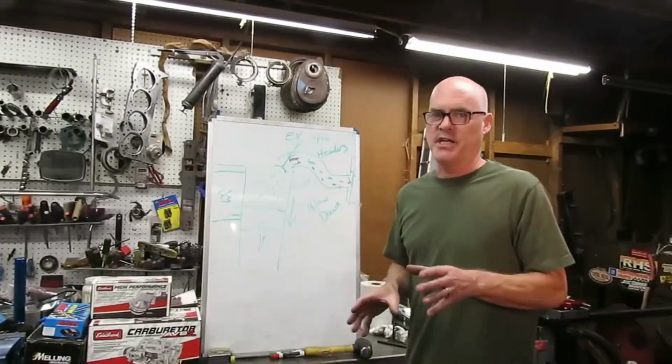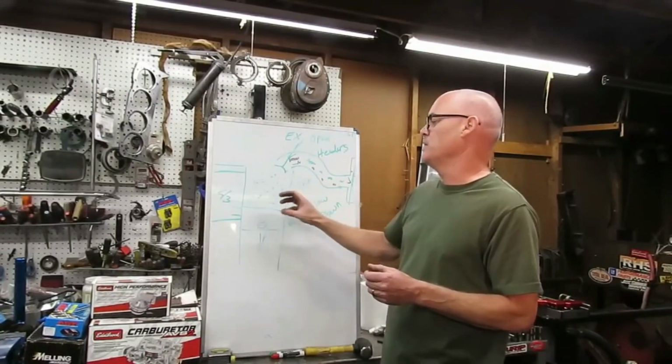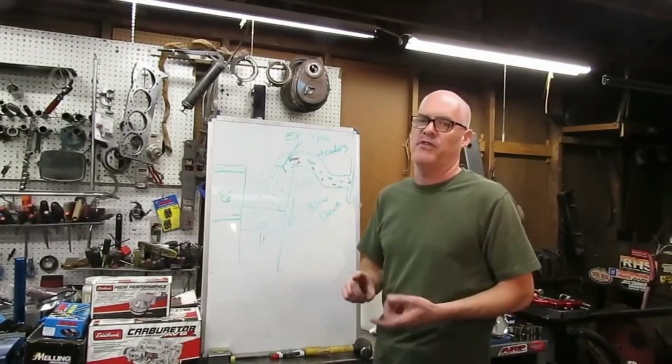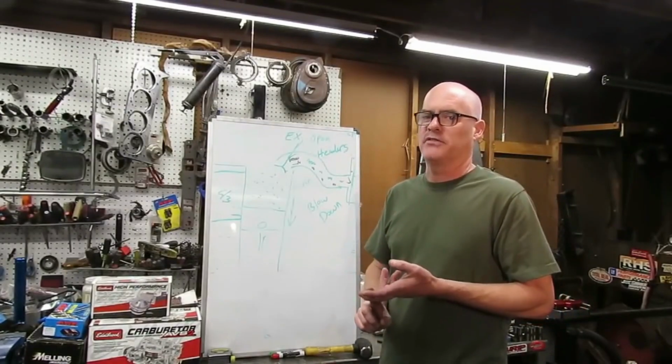There's a lot going on here, you guys, and opening that intake valve earlier is really going to be beneficial, especially if I have a tuned exhaust system. So those are the two events you really want to think about: intake valve closing and exhaust valve opening.